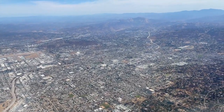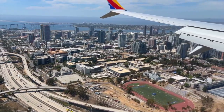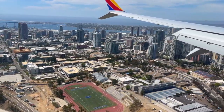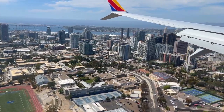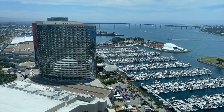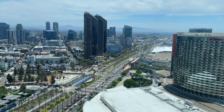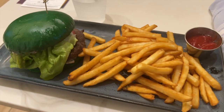I had only been to San Diego Comic-Con once before to do a panel, and it's been years. It's so much fun. It's about the same as it was before. But it's obviously a little different post-COVID and everything.